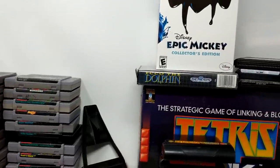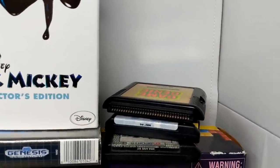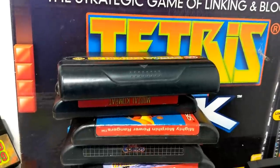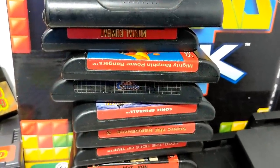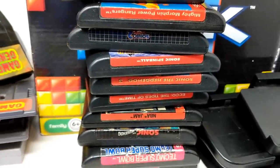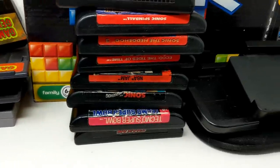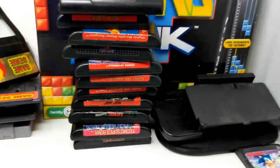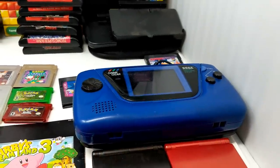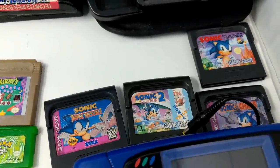So let's start back here. Epic Mickey Collector's Edition. There's a Game Genie for Sega Genesis on top, a couple sports games. There's Sonic and Knuckles, Mortal Kombat, Power Rangers, Sonic 2, Sonic Spinball, Sonic 3, Ecco, NBA Jam, Sonic 1, Tecmo Super Bowl, and on the bottom is Chakan. Some 3DS bases. We got ourselves a blue Game Gear. So that's pretty awesome to see, with four Sonic games included.